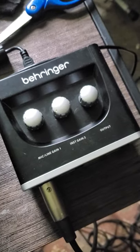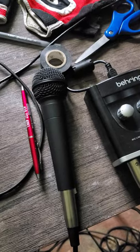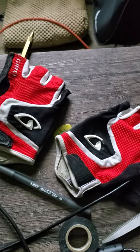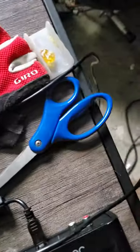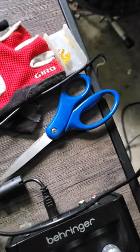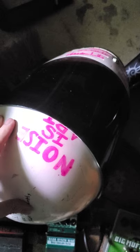$40 piece of junk interface, but it works. Microphone. Nothing more needs to be said. Badass fingerless gloves. Also tape and scissors to cut the tape, because electrical tape is really hard to just tear with your hands. The helm.